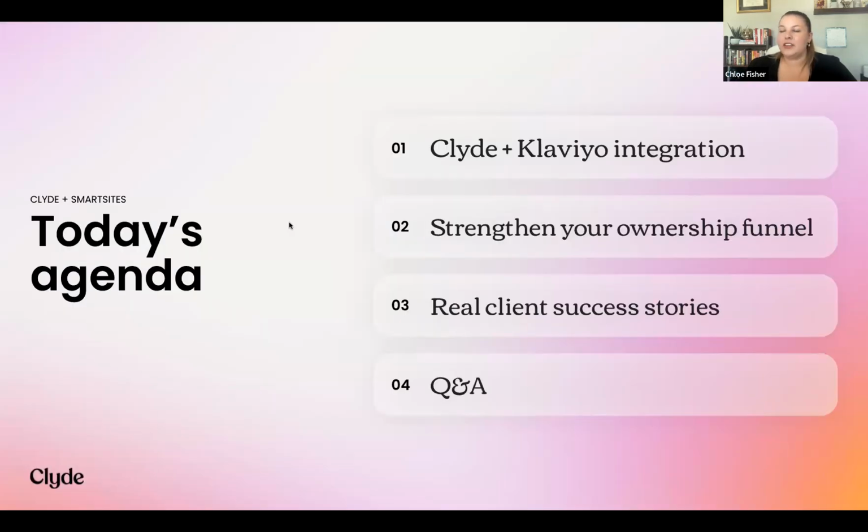So for today's agenda, we're going to walk through a few things. I'll introduce our speakers first. We'll talk about the Clyde and Klaviyo integration. We'll talk about how you can strengthen your ownership funnel. Ash from Smart Sites is going to share some real stories of client success with Klaviyo. And then, as I mentioned, we will have some time at the end for a Q&A. So let's go ahead and dive in.